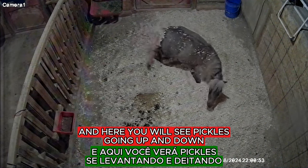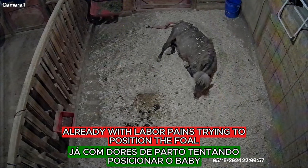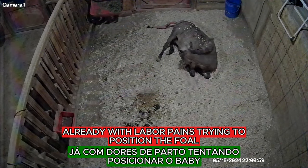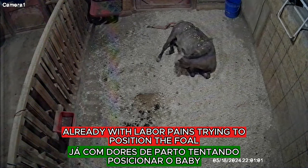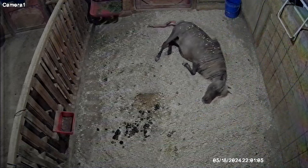And here you will see Pickles going up and down, already with labor pains, trying to position the foal until she starts pushing really hard.